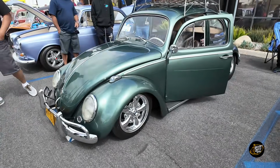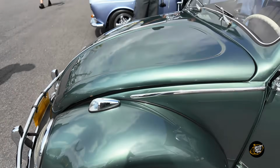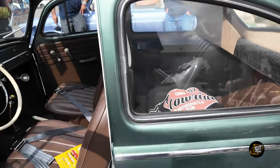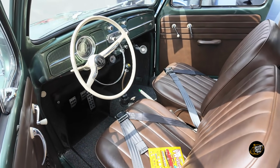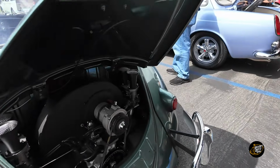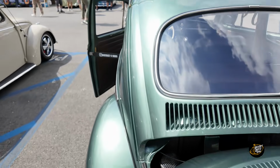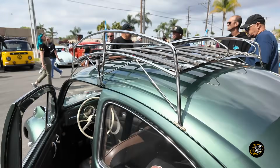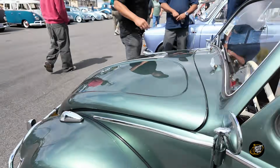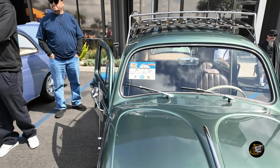The color of this bug. Wow, look at the color. The sun. The brown leather seats. That's a nice color combo. Really nice color combo. It's like a metallic forest green. It's got a square window. I like the steering wheel on this guy. So let's see. Let's see what year is it? 1960.